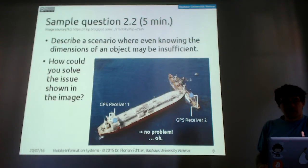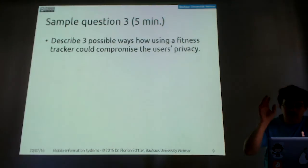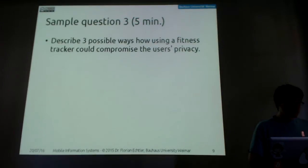Okay. Any questions here about that scenario, about GPS in general, maybe? Not yet? Okay, so let's continue. Different sample question.